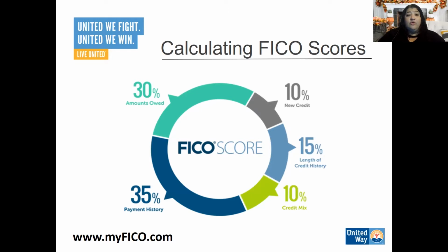30% of your credit score is the amounts owed. So it's your credit limits versus the balances that you have. It's a rule of thumb to stay at 30% or less of usage. And so people think, well, why? They gave me this large credit limit, why not use it? Well, the creditor doesn't care. They want you to use it all, right? Because they make money off of that. But when it comes to your score, it's important for you to keep track of that and use it to your benefit. And I can teach you some of those things.